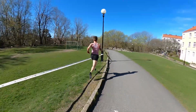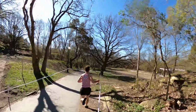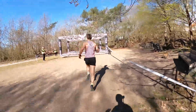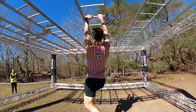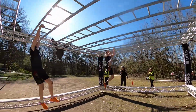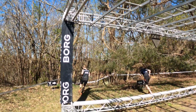I will be expecting Martin to do the monkey bar quite smooth. He trains on a monkey bar almost every week. He's jumping out, he's doing a far reach, and yeah, he's doing no backswing, really smooth and beautiful. Jürgen and Kimi are doing more military style, so they're grabbing more bars.